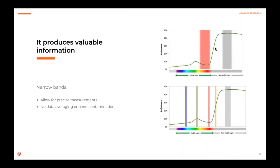So you're getting a very accurate, detailed picture of what's going on spectrally, and there's no band contamination, no cross contamination from different bands. As you see in the top part there, you're getting a little bit of the yellows and maybe even a little bit of the green, and you're getting light that's coming from different places in the spectrum, whereas if you focus narrowly, that's not happening, you're not getting that contamination.